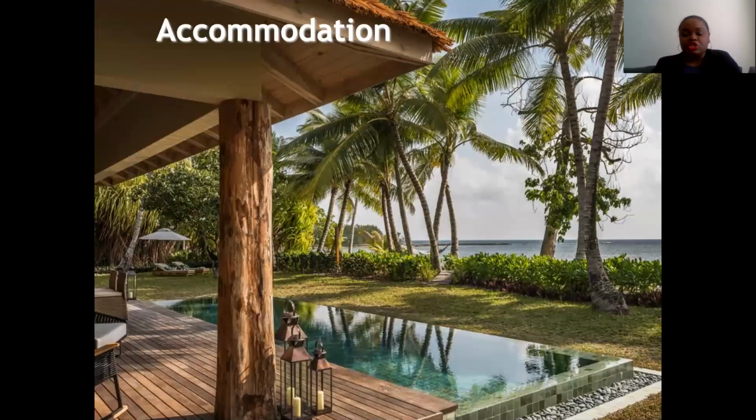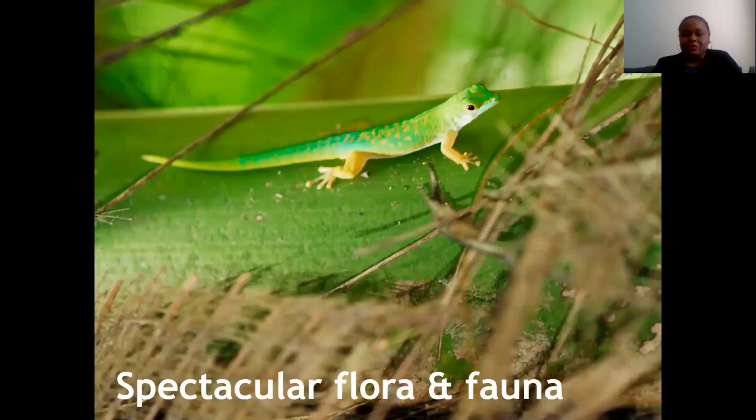We do have accommodation for everyone in every budget, from your small guest house, to your small hotel, to your bigger hotel. So in Seychelles, know that hotels are categorized as small and big, depending on their number of rooms. Under 25 rooms is a small hotel, and above this is a bigger hotel.